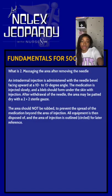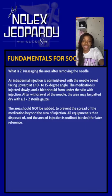Someone said you administer IM. This is not IM. This is intradermal. That's what happens when you read too fast. Intradermal. It's not IM.